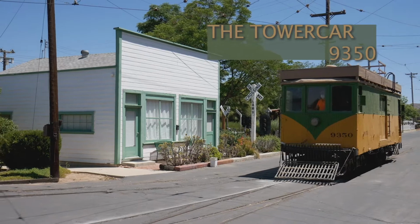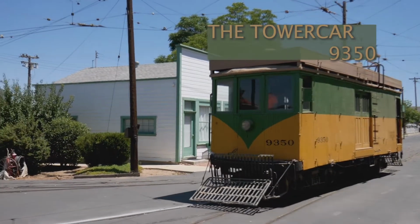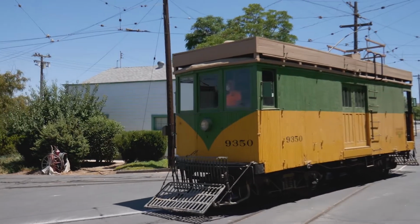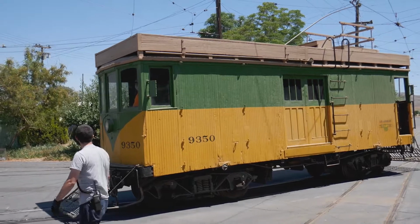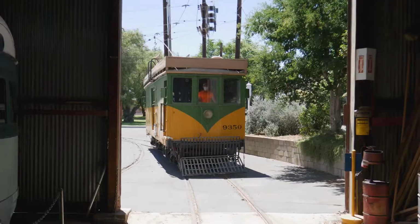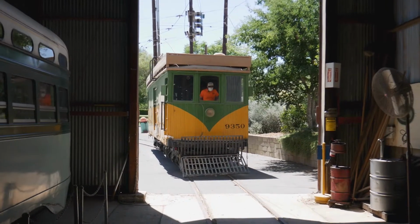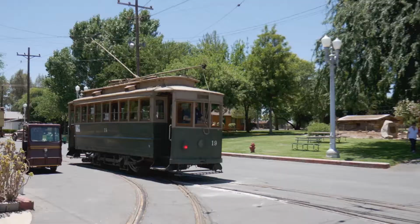And here we have the Los Angeles Railway number 9350. This is a tower car. It's made entirely out of wood. It has an insulated crane section that can be raised up to the height of the overhead wire so that electricians could work on problem spots of the overhead wire without being electrocuted. The car was built in 1907 and it ran right until 1963, the entire length of the Los Angeles Railway.